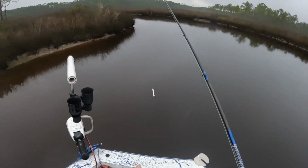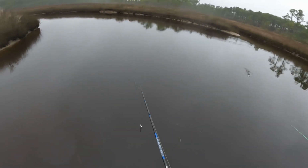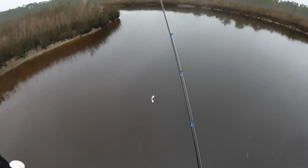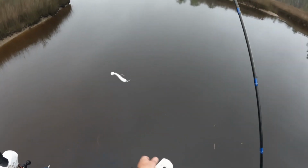Old butt kicker's kicking butt, y'all. Old butt kicker is kicking some butt. Man, I love these baits.